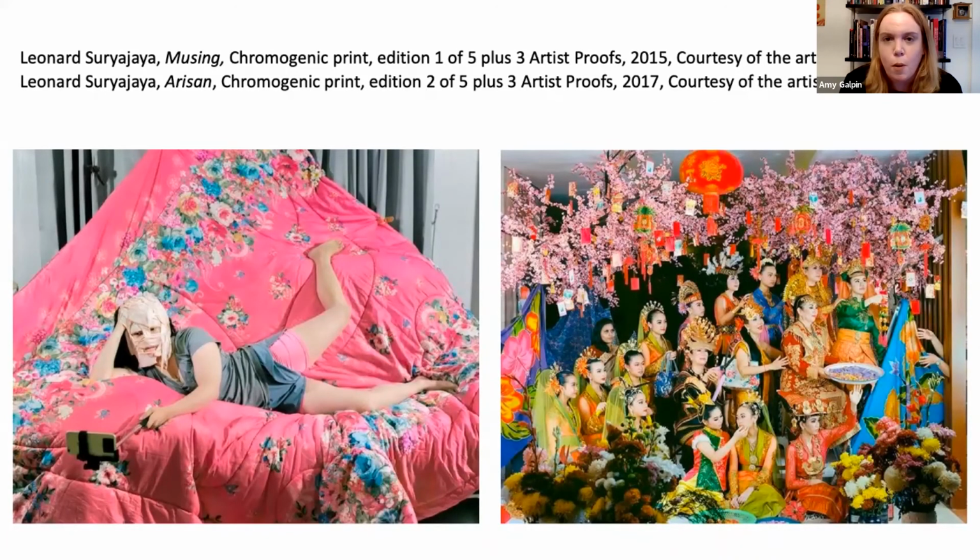Leonard's practice is one that I have known for a while. I got to see him speak at an art festival in San Diego a few years ago called Medium. He lives and works in Chicago. He uses a large format camera, and he very much focuses on his family. The image on the left is of Leonard's sister, a bedspread from home. She has slices of chicken on her face, and here she is taking a selfie.